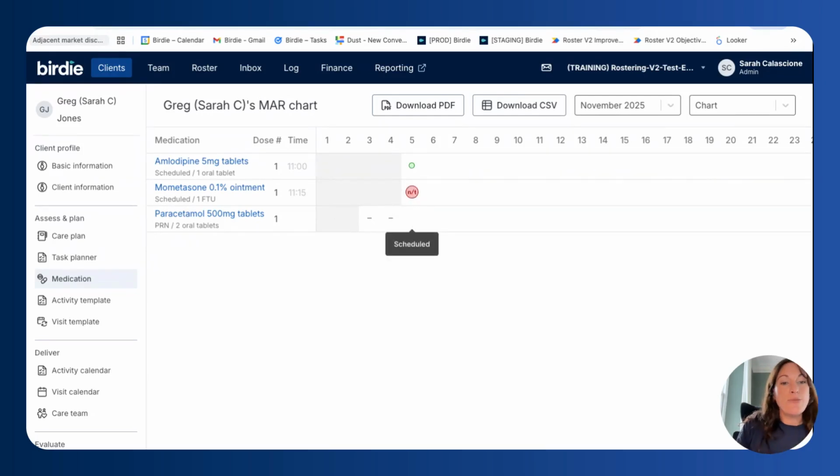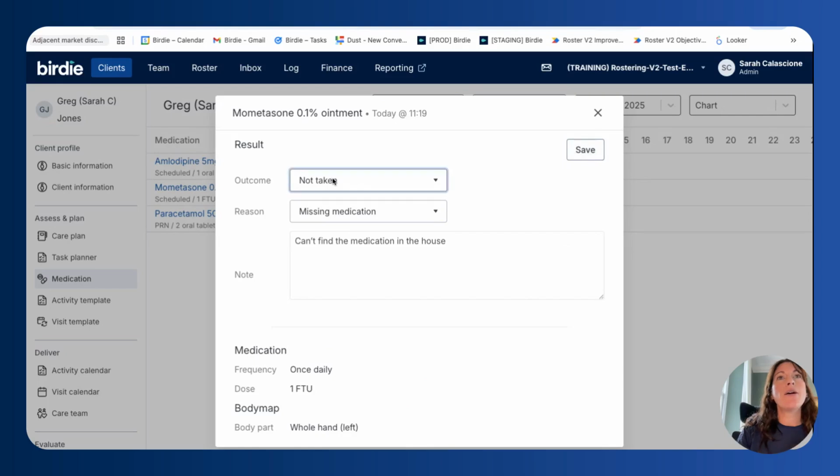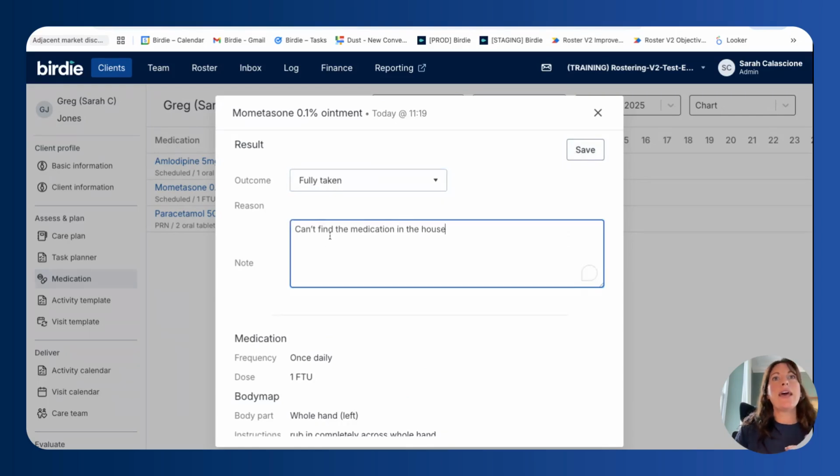So to close the loop, let's say that the care manager spoke to the carer, told them where to find that medication, and then they administered it. So the care manager in the office can actually override or update this outcome. So we can say outcome is now fully taken. Medication found in bathroom cupboard, save.